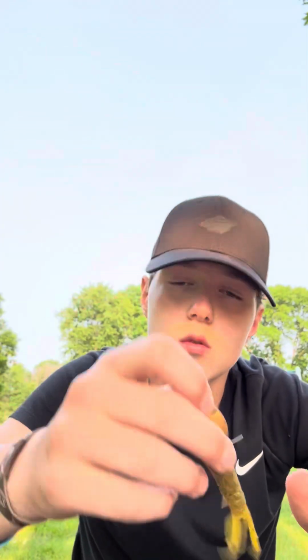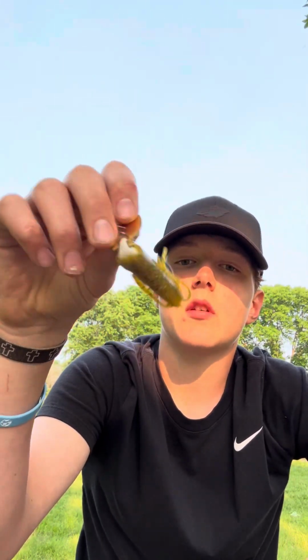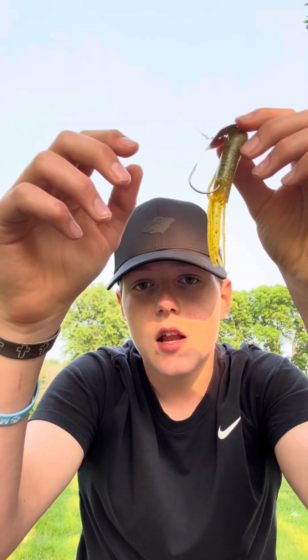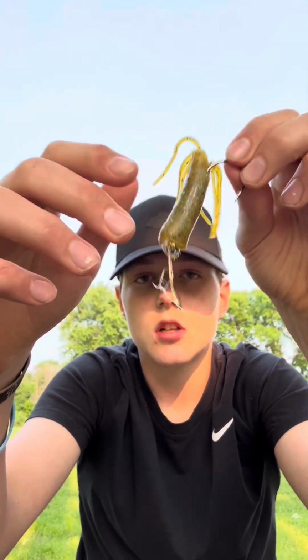This thing, I have yet to get skunked when throwing this lure. Every single time that I've gone fishing, which is like 5 times in May. I can't go on a work day, only the weekend. But I did go a couple times on Friday. But anyway, every time I've gone with this bait, I have caught more than 2 fish. So I've never gotten skunked on this bait, and I love it a lot.